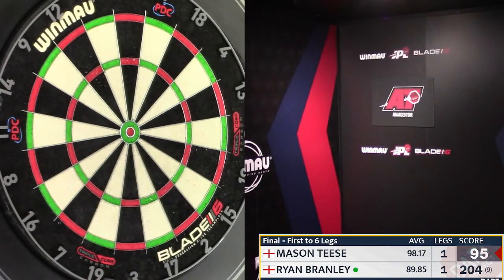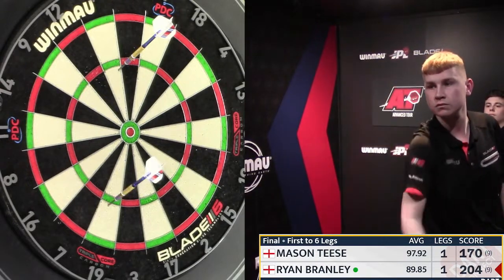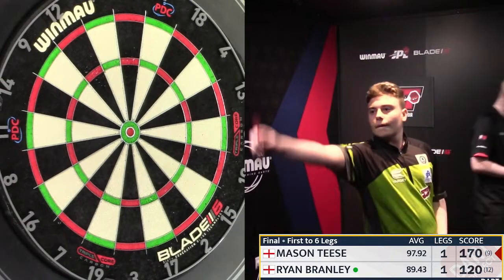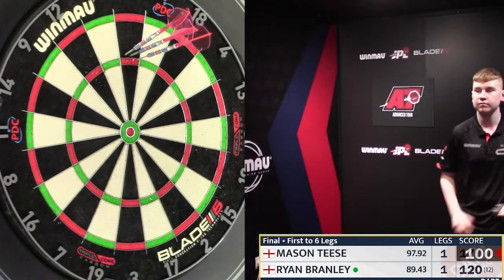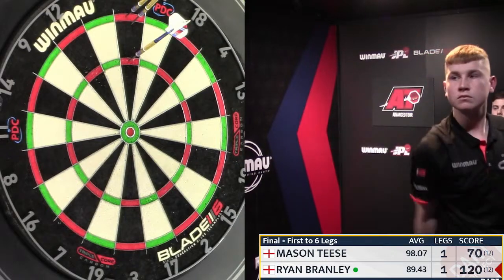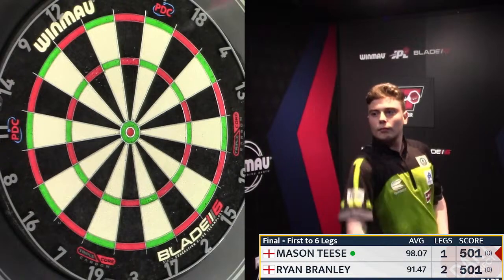Two triple visit there would have put him in pole position in this leg, but Branley will still fancy his chances, even though he's 26 points, 34 points back even. The big fish to go in front. What a time it would have been to produce it in a final. Up the ladder. Double top finds it. A beautiful Shanghai and another 15 dart leg. It's raining 15 dart legs, everybody.